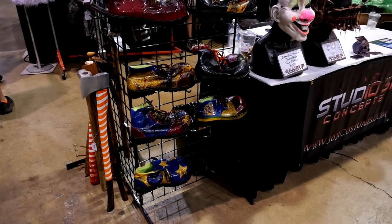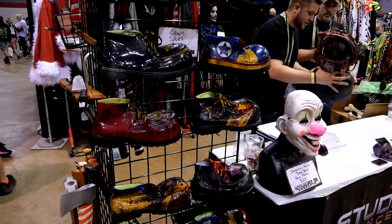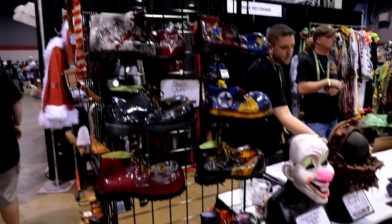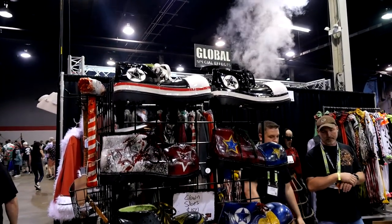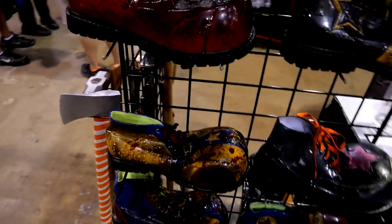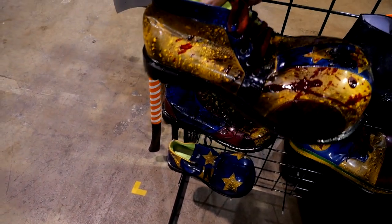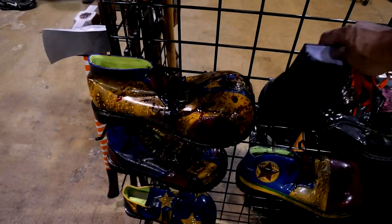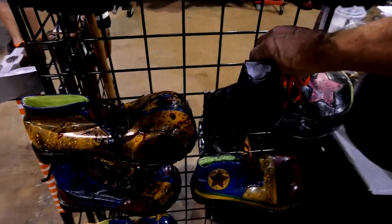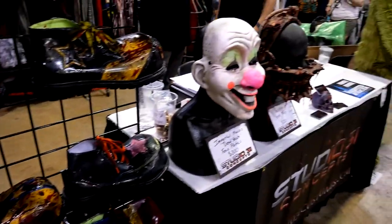If you ever wondered, where do you buy clown shoes? Well, you gotta come here. It's Studio 31 Concepts. They got clown shoes. They look like a real thing too, man. That's wild. Everything's wild. That's cool though. They're like real shoes. That's really cool.